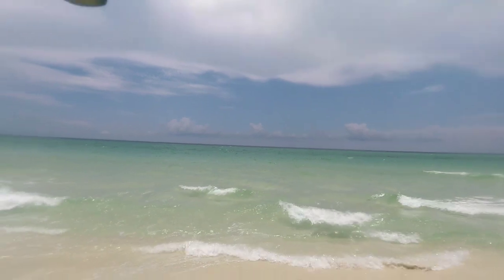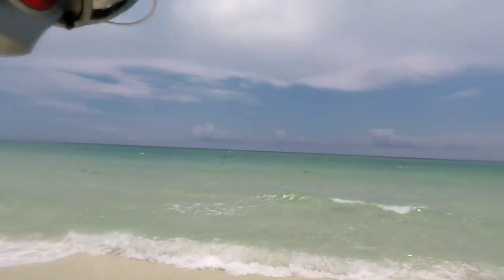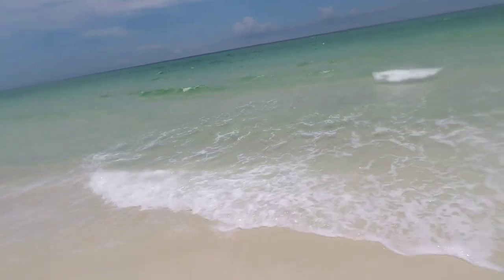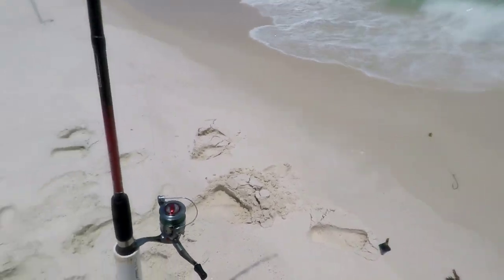Gentlemen, I just got to the spot. Thank God. It's been absolutely forever since I've gone fishing, especially on the beach. But I'm gonna get on to something today. I ain't leaving until I get on to something. That's facts. He just got demolished. Holy crap. First cast, got demolished. Probably a whiting. Woo!